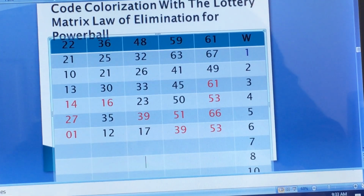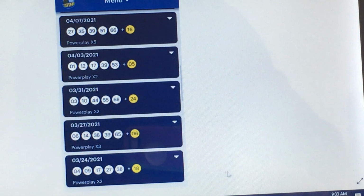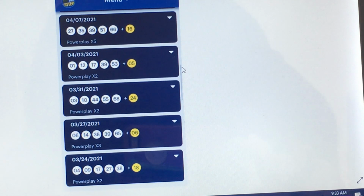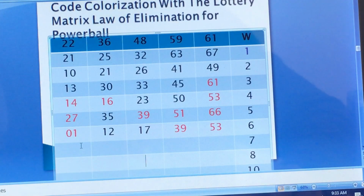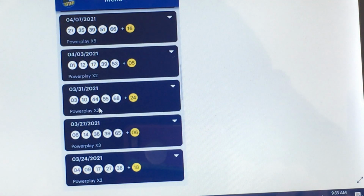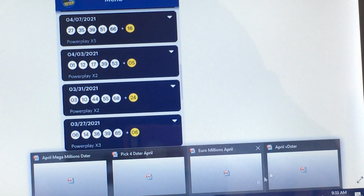And we're gonna do one more because it's 3 red numbers. You're tempted to go one more because when you play and you don't win, you're tempted to go on. So it's tempting to try to eliminate more winning numbers to increase your chance. I'm tempted, so I'm gonna do one more draw. 3, 10, 44. So 3, 10, 44, 55, and 68.